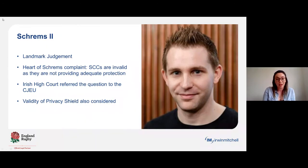That then brought Privacy Shield into the case, and the High Court essentially referred 11 questions to the Court of Justice of the European Union, two of which referred to points about Privacy Shield: whether it's valid in looking at those surveillance issues, and also the question of the ombudsman. So the idea around Privacy Shield was that there would be an independent ombudsman who would look at and adjudicate if there are any questions in terms of surveillance. So if we can just move on to the next slide.